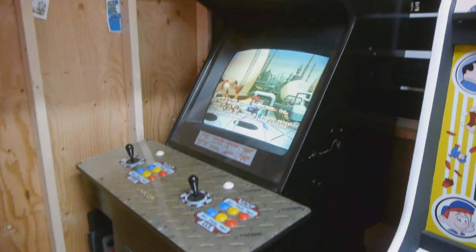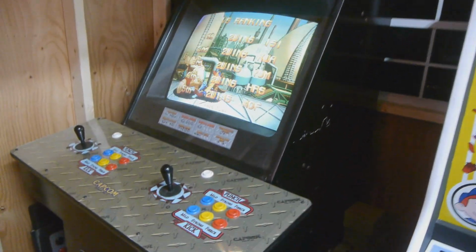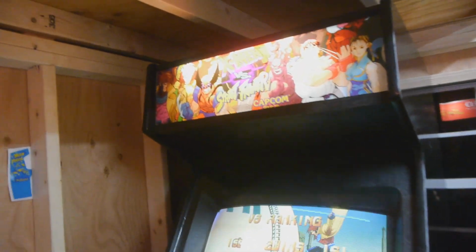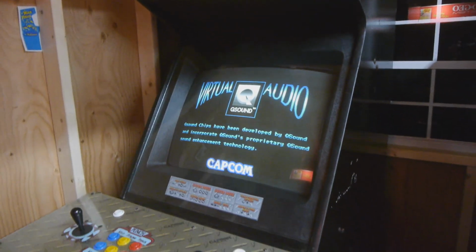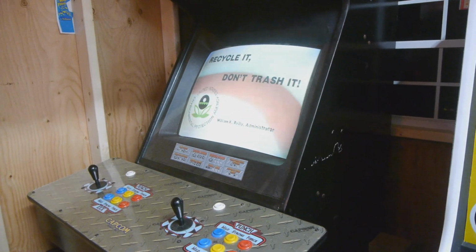X-Men vs. Street Fighter in the Midway OmniFlex cabinet. I love playing this game. It doesn't get a lot of action though from my friends and family that come, although I was playing it with my nephew the other day, so that was pretty fun.